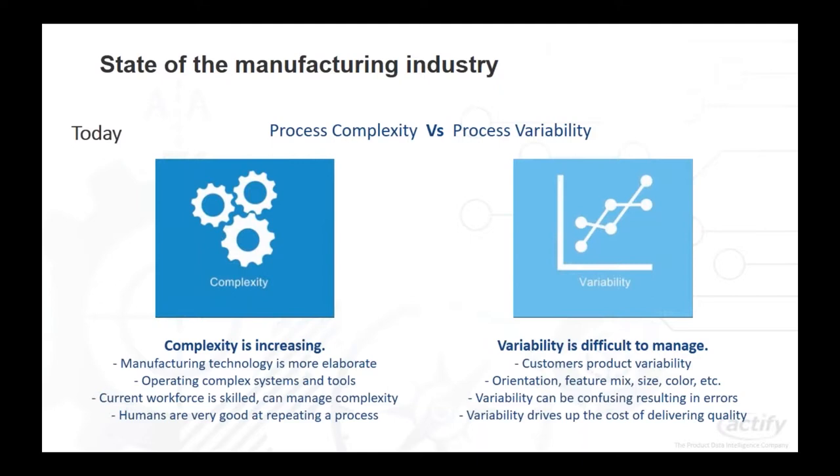Take the information from CAD, put it straight into ERP so nobody has to touch it.